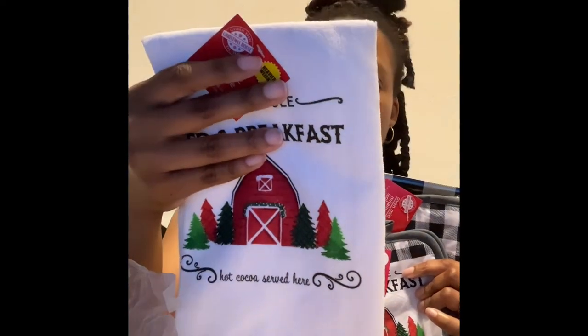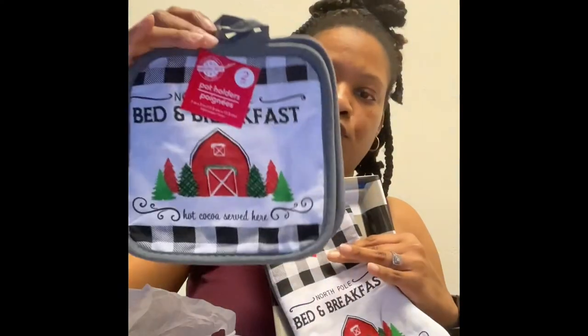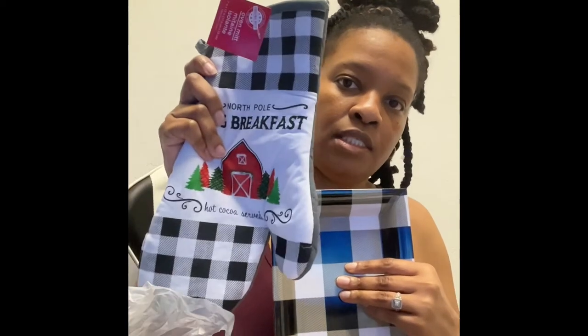We have the black and white buffalo check dish towel. Says, North Pole bed and breakfast, hot cocoa served here. The little pot holders. This is a set of two. So, one and two. Oven mitts. And this platter. These are so neat. Like, oh my gosh, I already have an idea for this. But we'll see. We shall see.